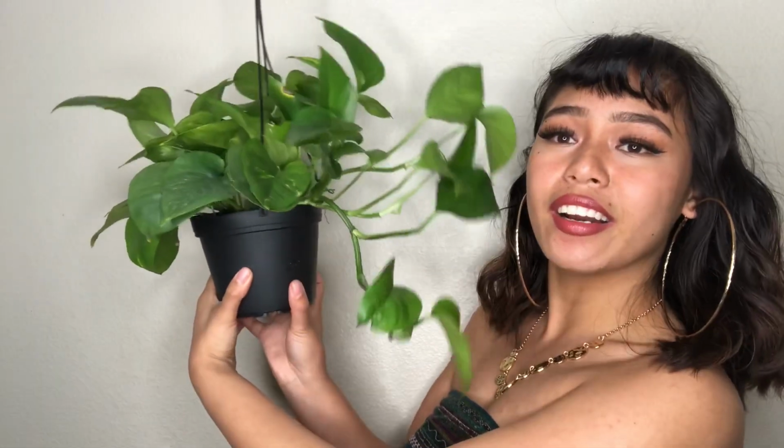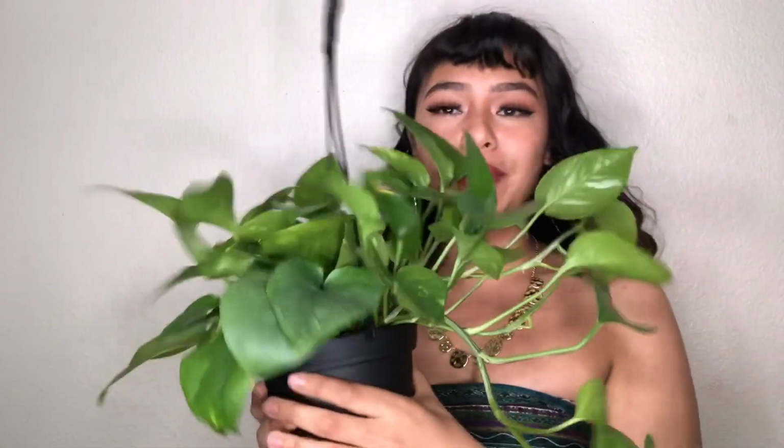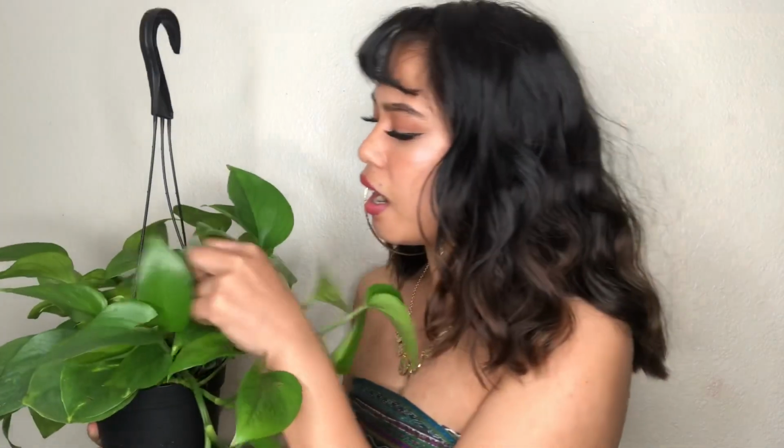Next plant I have here is my pothos. Everybody and their mama has pothos plants, but it's because they're the most hardy plants ever. Mine has some yellowing, all right, and that's because I was trying to get the watering right, you know, but now that we have, it's definitely grown a lot. These leaves are doing wonderful. And this is one of those plants where you can't kill it. You can't. I had a friend tell me that she left her pothos in the car and it survived. In bright sun, hot California weather, and no water, and this thing survived.